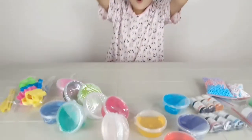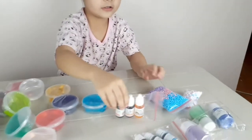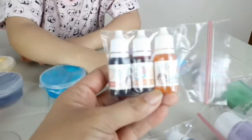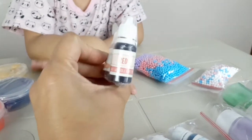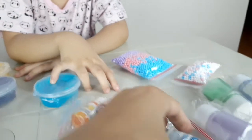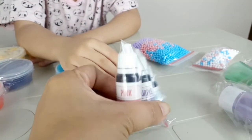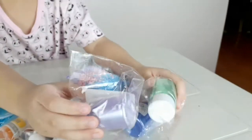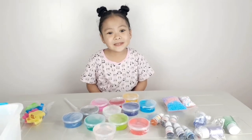Oh! Wow! That's a lot! And look, Mommy, I also have colors. Colors? Let us see your colors. What is this color? We have yellow and red. Red. Orange. And how about this one? We have blue, purple, and pink. Pink. And what do you have here? Some glitters. Glitters. And how about this one? What do you call that? Small foam.